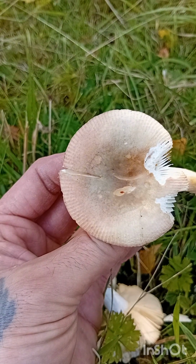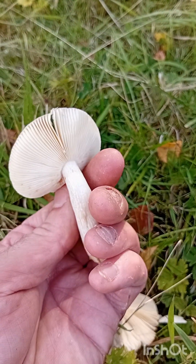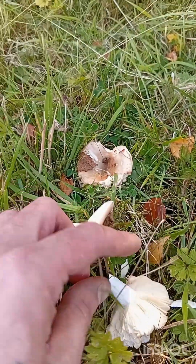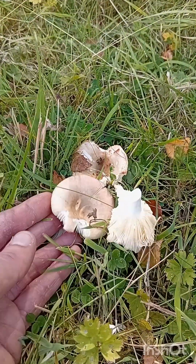Don't know if my camera's picking that up. But yeah, that's another little mushroom. Just out there learning the land, guys. You never know when you're going to need it. Just in between explores, learning what I can. Sharing it with you guys. Big love to you all.